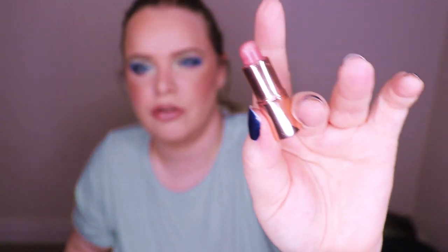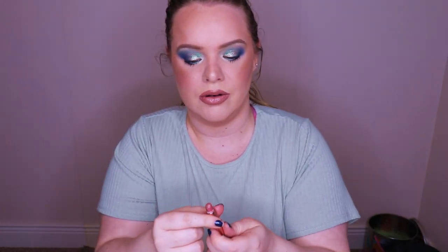It's the Pillow Talk and it is the lighter of the two. I didn't realise it was two Pillow Talks, but it has not gone down in measurement. I don't think there's a point in showing you on a piece of paper because it just hasn't gone down. I do use it, but it just takes so long to go. I'm not rushing because I really like it. I do enjoy it.